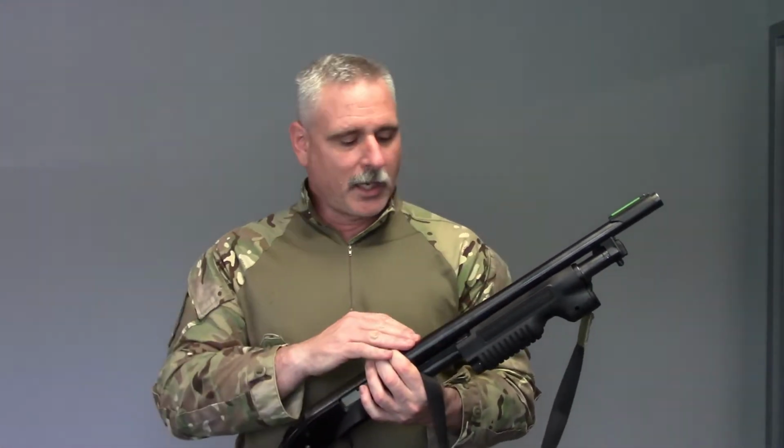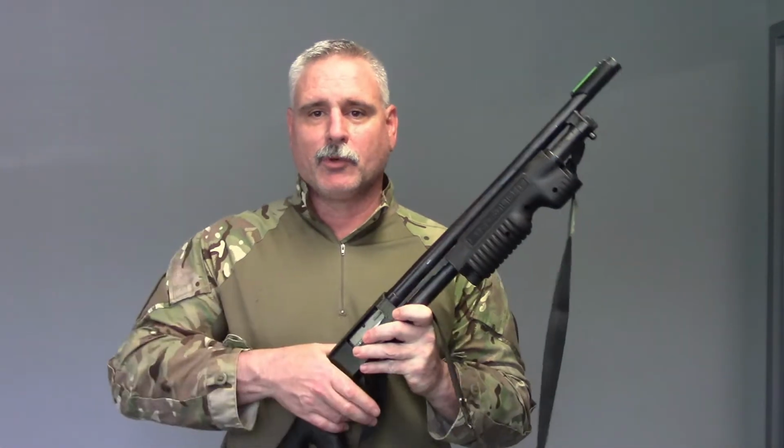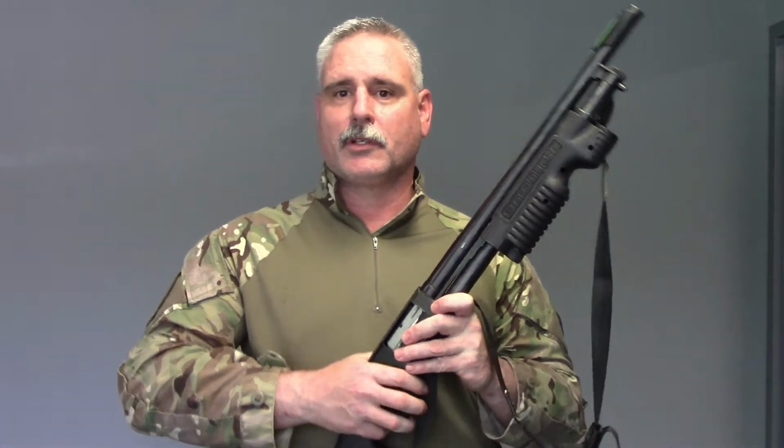The barrel at the time had a lot of rust, clearly from where there had been a heat shield. And also right around this part of the receiver, there had been wear where it clamps into those clamps that the cops use in their cars to keep the shotgun secure. So I do believe this was a police turn-in gun. Very poorly taken care of, but it was one nonetheless.